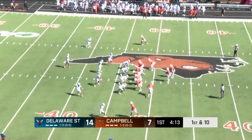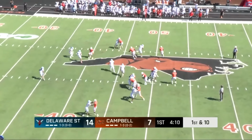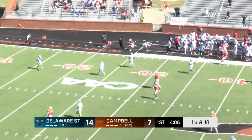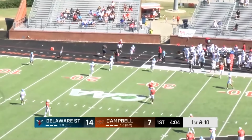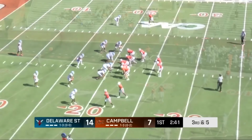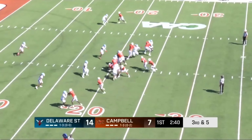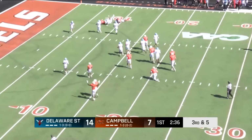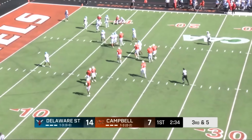Let's go in the shotgun. Wilkins in motion. Here's the handoff to him. He pitches to the outside. Now takes the sideline. And B.J. Wilkins in the shotgun. Masco with the handoff. Cowan outside. And the hometown kid gets the first down here for Campbell.